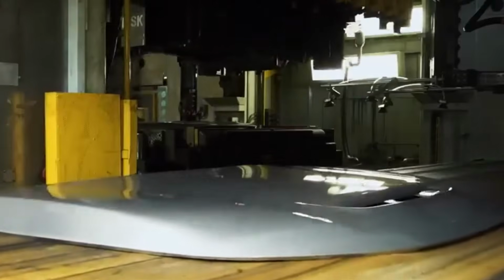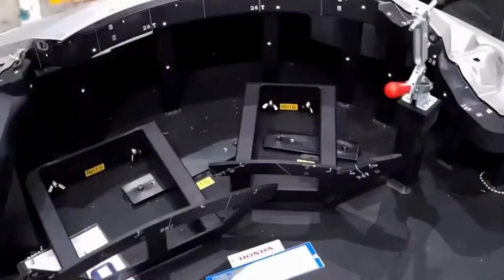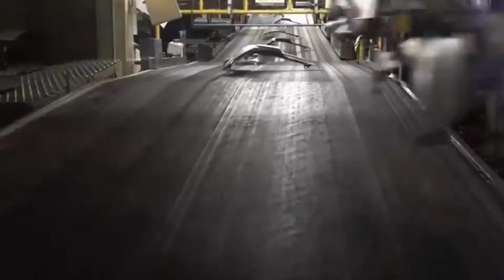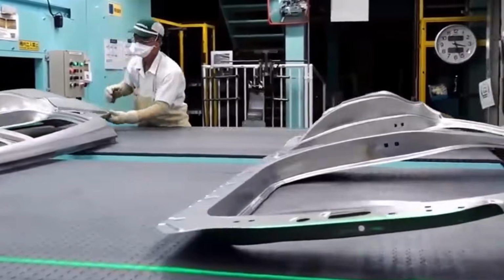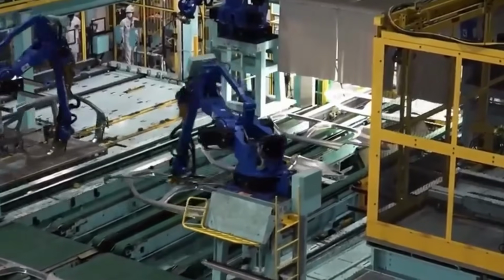It's here that the Civic begins to take on its distinctive silhouette. Using a mix of robotic welders, jigs, and human technicians, the various stamped body panels are aligned with incredible precision. Fractions of a millimeter make all the difference in structural rigidity and door fitment. The underbody is constructed first. Floor pan, frame rails, and cross members are robotically welded together in massive fixtures that hold them square.